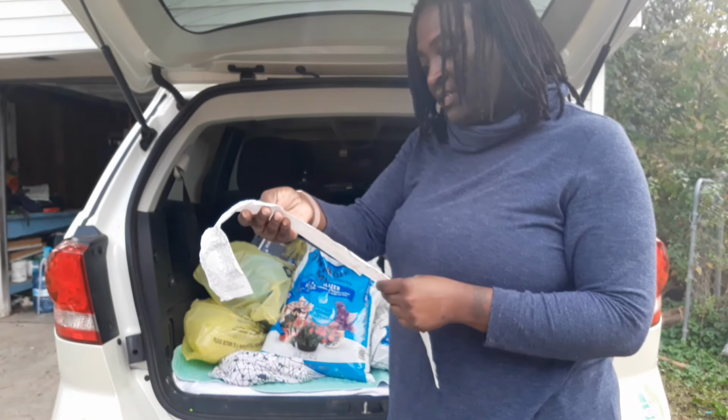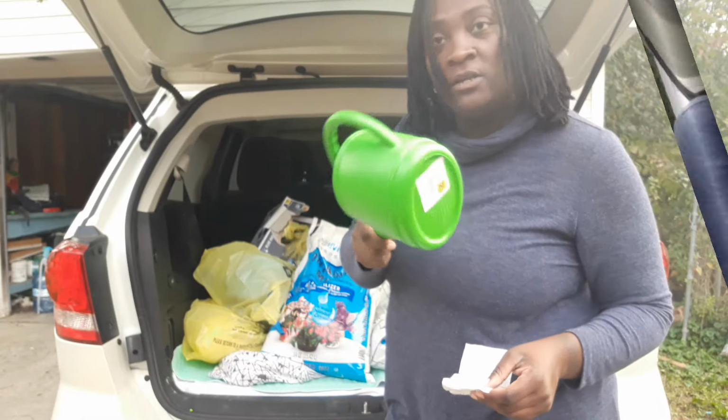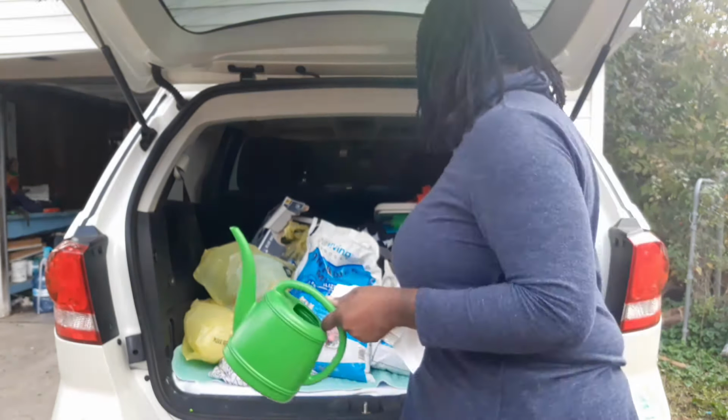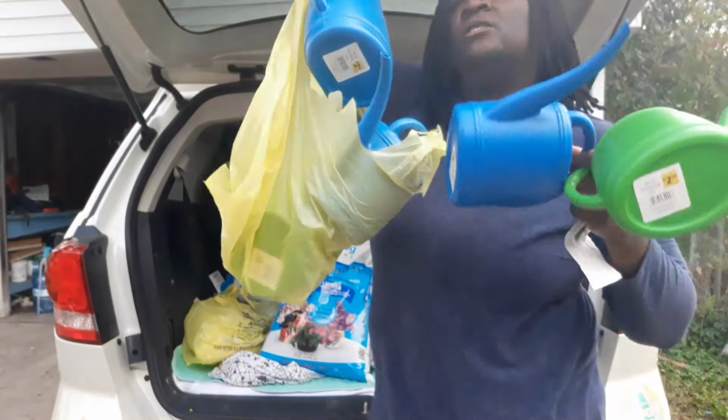How much did I spend today? I spent $30 today. The smaller jugs were only 38 cents. I grabbed 5 of these. I have 1 green, 2 greens, 3 blues.